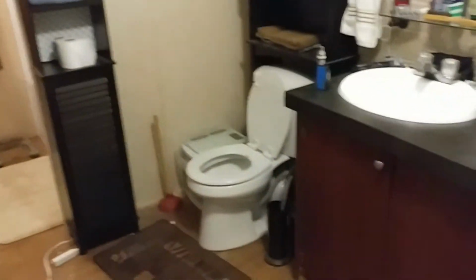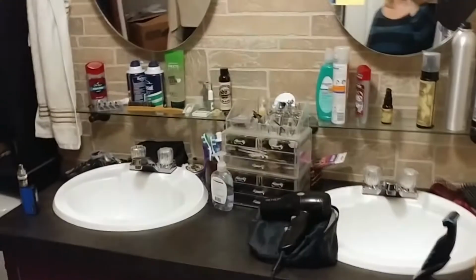All right, it's time for a 5-minute room rescue. So I'm going to be working in my bathroom today. It's not too messy, but there are some things that need to be picked up and shuffled around a little bit.